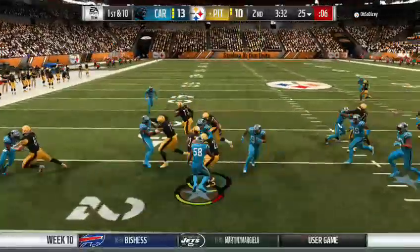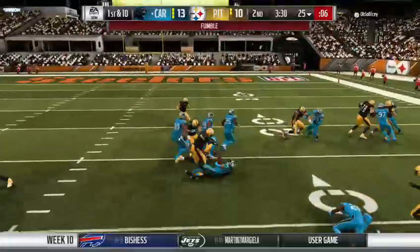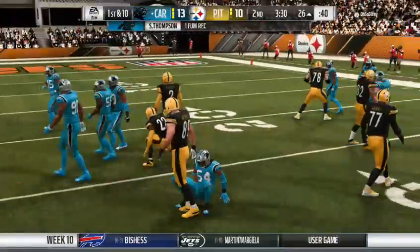They'll start out on the ground. It's T.J. Yeldon. Yeldon fighting. He lost the football. And the Panthers have recovered.